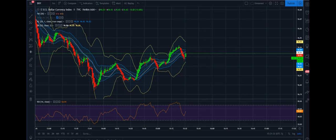Now, like I said, on my other computer with the dual monitors, I have both of these screens open at the same time, and I watch them. So as you can see, this is the dollar. The dollar is oversold. So now we're going to look at that. What time is that? Approximately 15:21, right? The dollar is oversold.